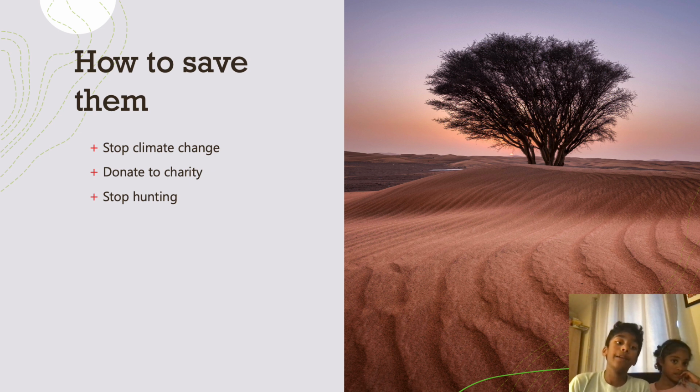How can we save them? Now, deserts are in danger, like we saw, but there are ways we can save them. So we need to stop climate change. If we stop climate change, we can reduce our greenhouse emissions. We can make the world a bit cooler, and then it's not going to be as bad in the deserts as it would be if there were climate change.